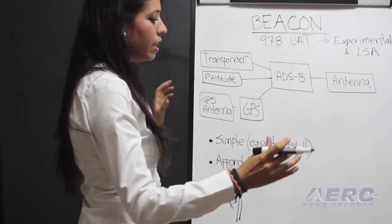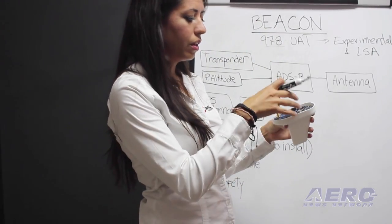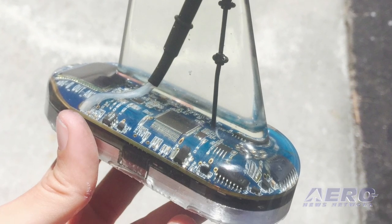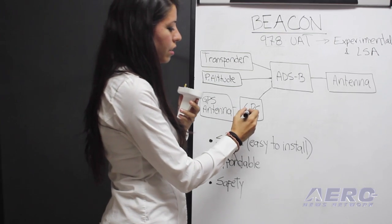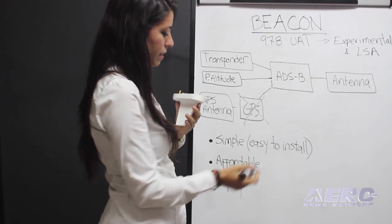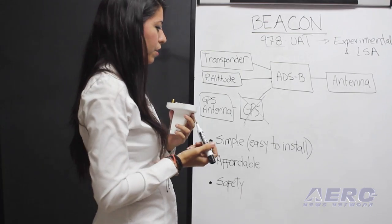So basically we integrated everything into an antenna. All the hardware and antenna is here. So let's start with your GPS. The GPS is located inside, so we eliminated one system. You still have to have your GPS antenna on the top of the airplane.